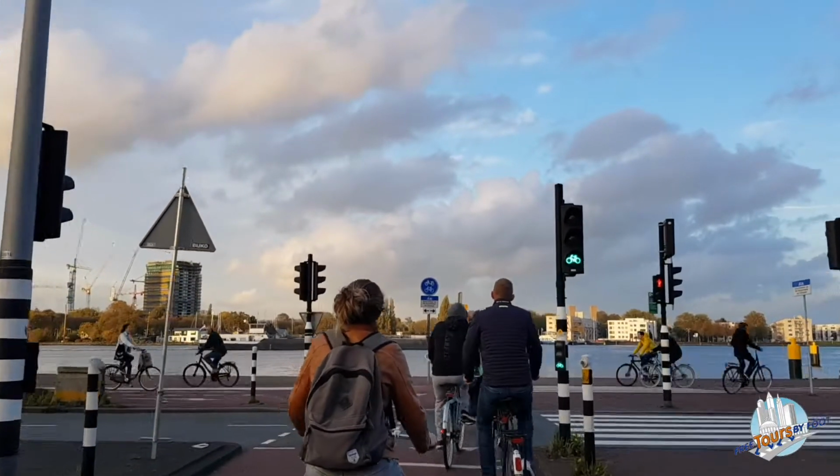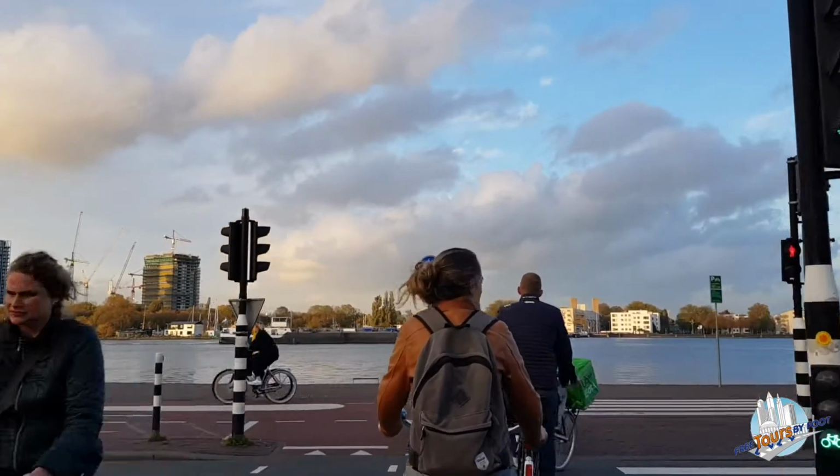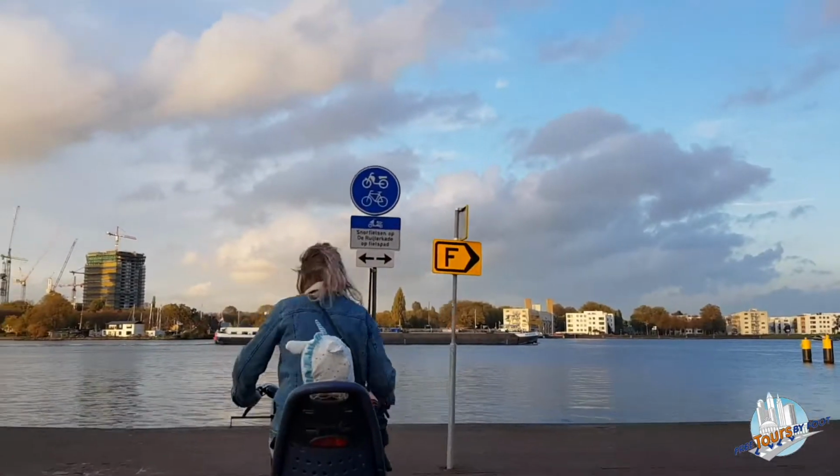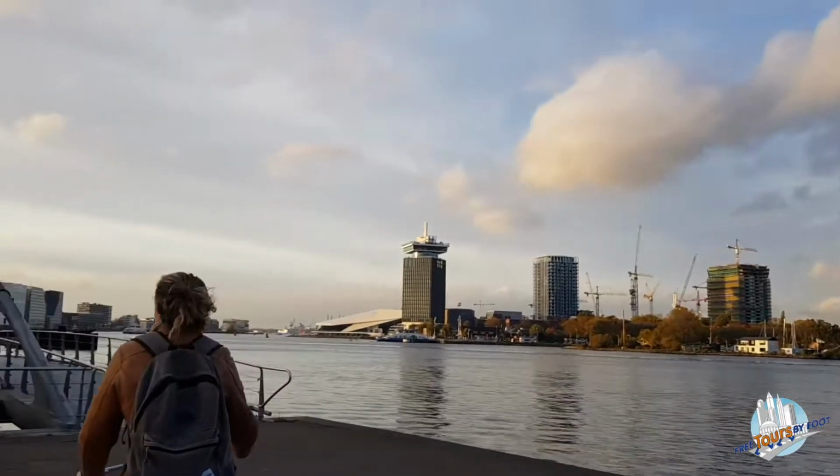So again, as you see, bike lanes everywhere. And the must, when you must drive a bicycle when you come to visit Amsterdam.